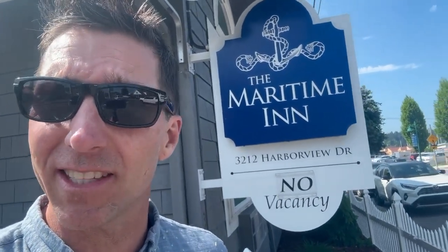There's no vacancy right now currently though, but the Maritime Inn, this is right here on Harbor View Drive. And so it's really convenient just for walking to all sorts of stuff, from restaurants to all the water activities. And we're literally across the street from Skanzie Park, like I just mentioned there.